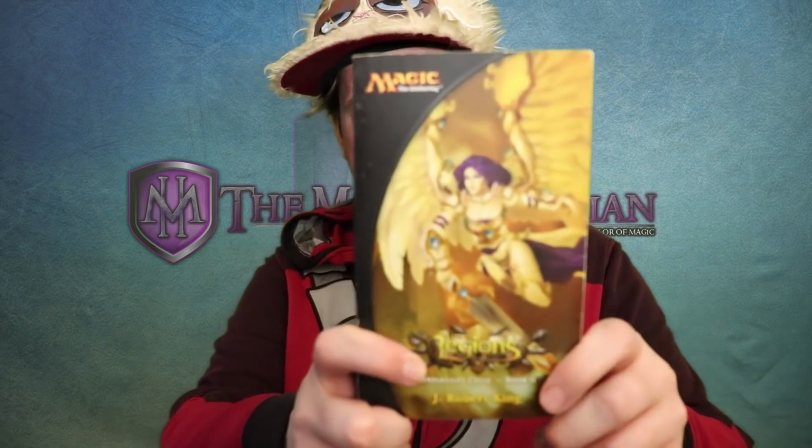Man, I'm stoked about these. This is amazing. There's so many books. All right, we've got Legions. This is the Onslaught Cycle's second book.